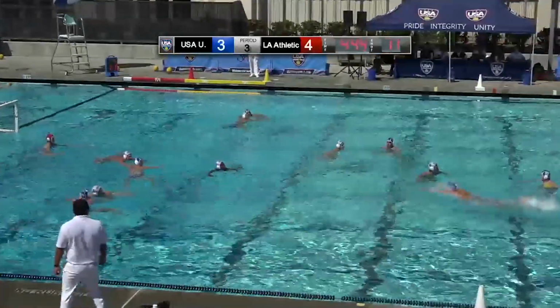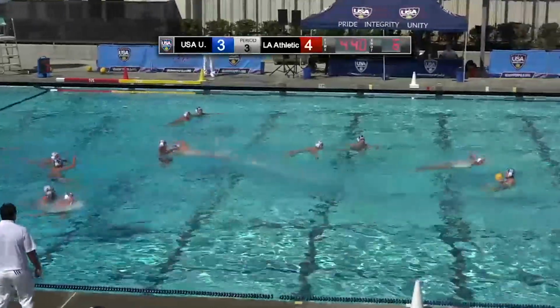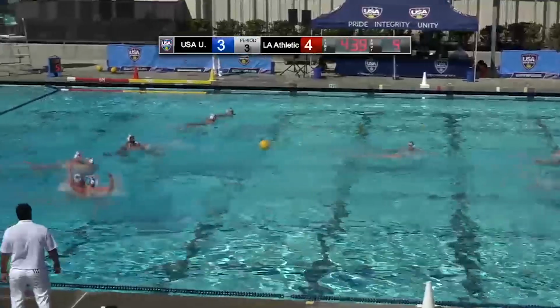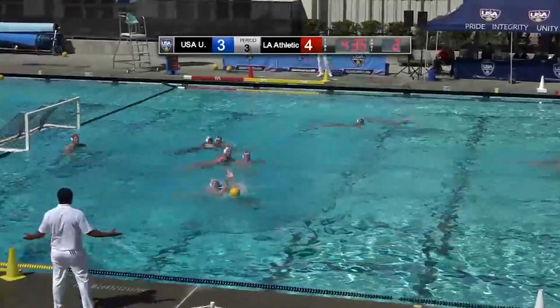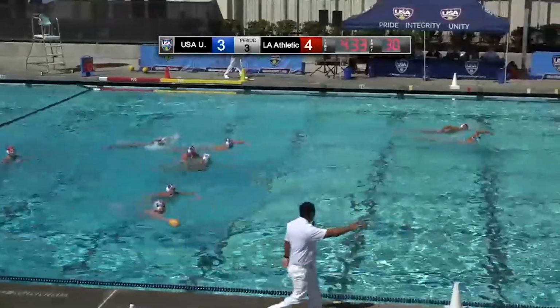It's the first time I've seen Snyder in the water this year in some time. I think he took a little time off, and now he's back into it, really honing his acting skills. Yeah, I mean, that is his claim to fame. Really, water polo is secondary.